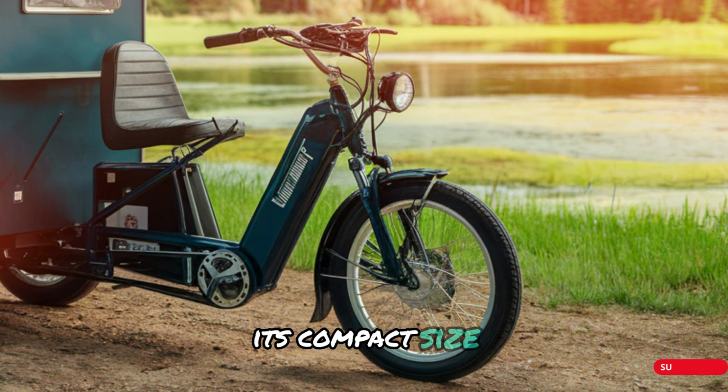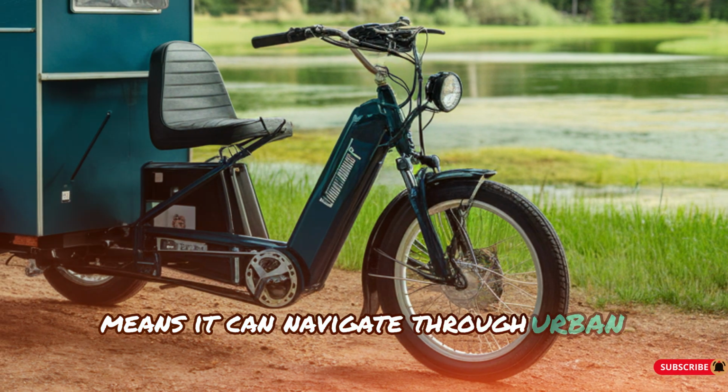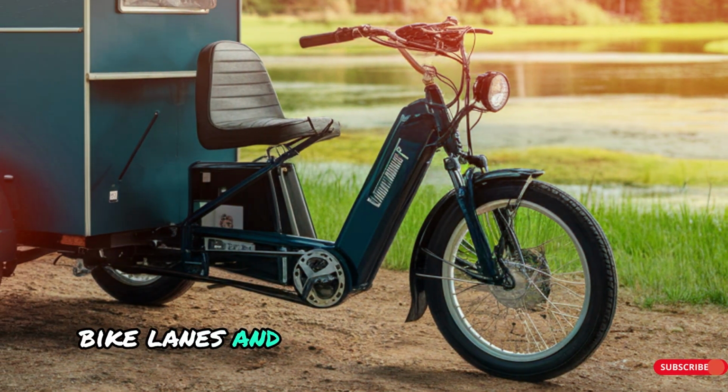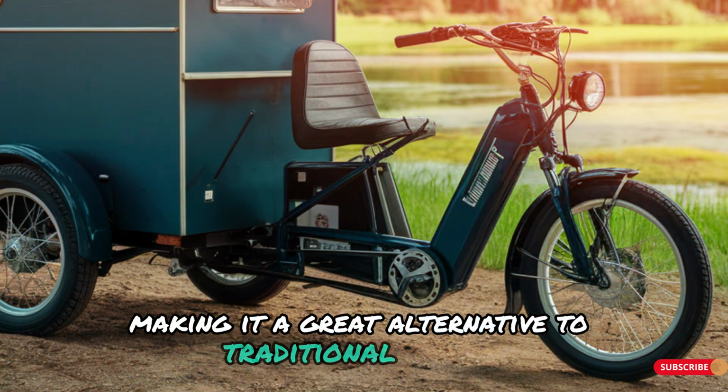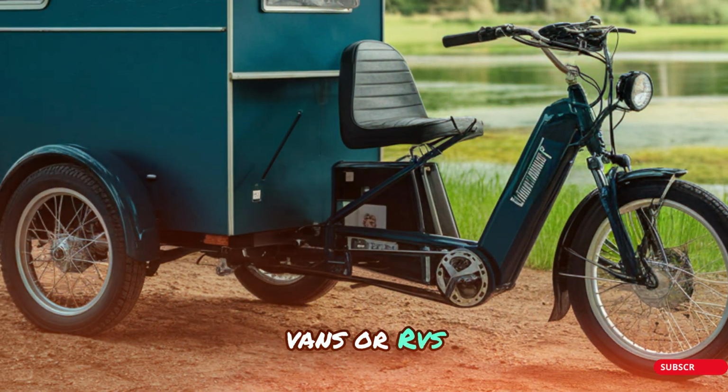Its compact size means it can navigate through urban streets, bike lanes, and even park in small spaces, making it a great alternative to traditional camper vans or RVs.